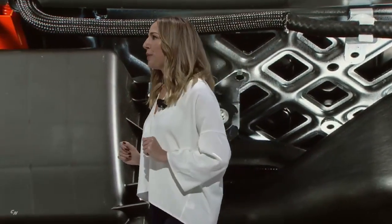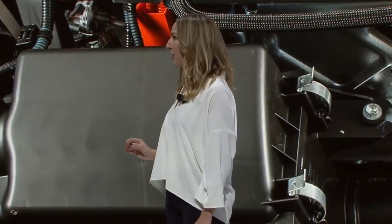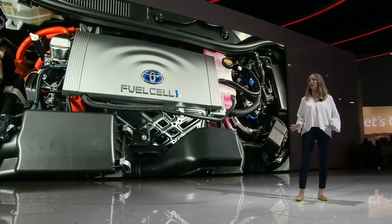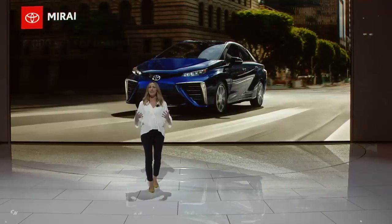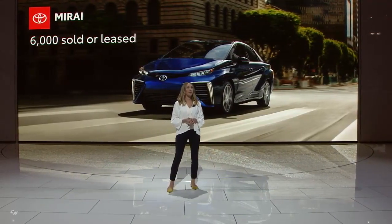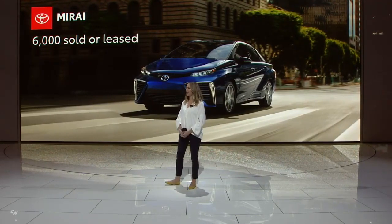Actually, Toyota began developing this technology at the same time as our hybrid electrics, though the first fuel cell vehicle didn't hit the road until the Mirai debuted in 2015. Since then, we've sold or leased about 6,000 Mirais in the US. Probably the same numbers of RAV4s we sold last week, but regardless, we're proud of our progress.